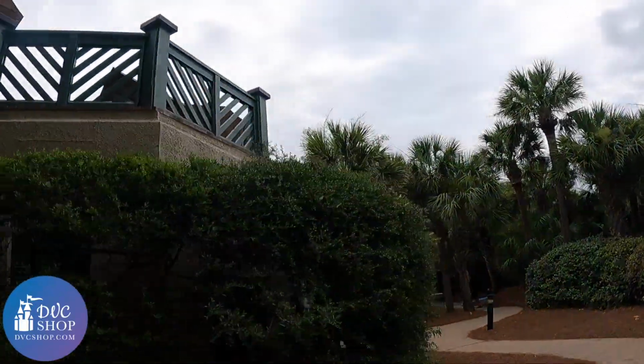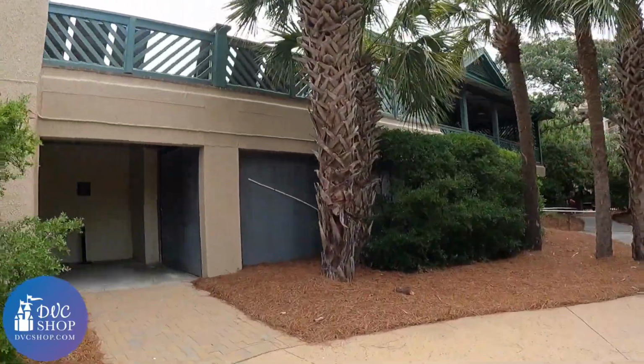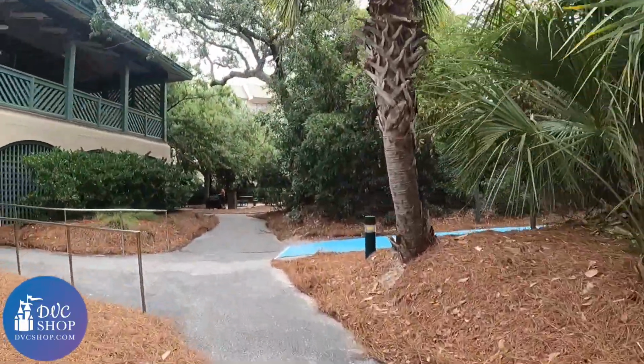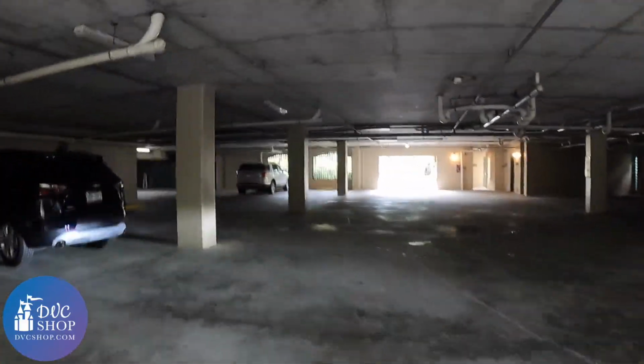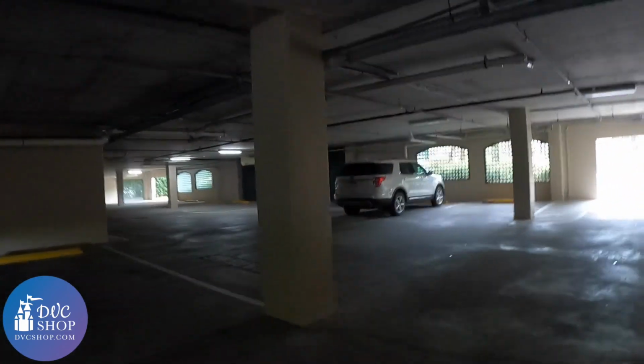Around the east side of the beach house, there are picnic tables and an entrance to the parking garage. So if you get there and want to head straight out to the beach, you don't have to go up to the beach house first. This parking garage is fairly large, but there's more parking out front if you can't find any space here in the garage.